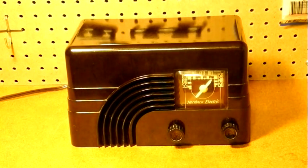It uses 5 octal tubes. Like most of these radios, it offers just the AM broadcast band with controls for volume and tuning. You could use an external wire antenna, but most people could get by with the built-in coil antenna.